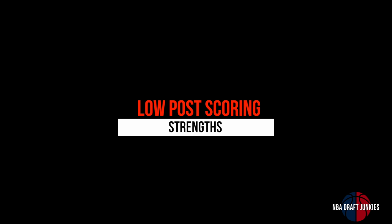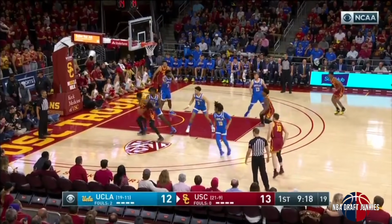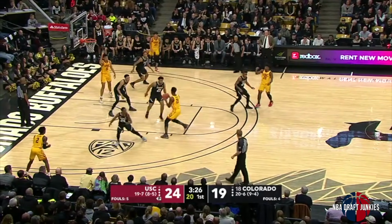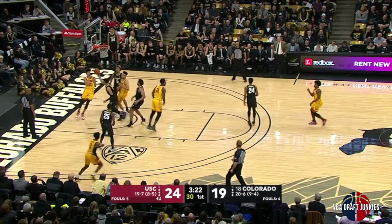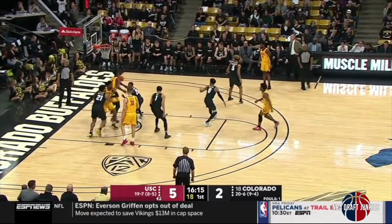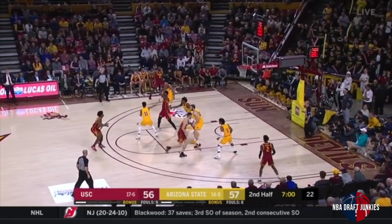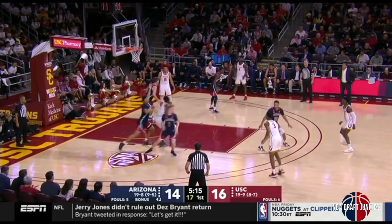Onyeka Okongwu is a cross between the old school back to the basket center from years past and the athletic rim-rolling vertical lob threat that is so valued today. When he has the ball on the block, he's a tough matchup for defenders. Although he's a bit undersized at 6'9", he has a reported 7'1" wingspan that makes up for his lack of ideal height. In 28 games this season, he converted over 63% of his post-ups, which ranked in the top 94 percentile in all of college basketball.